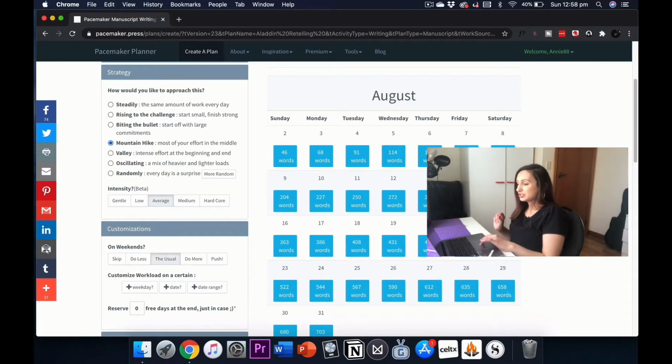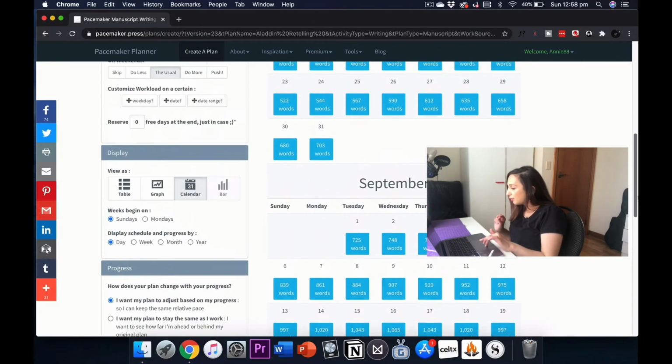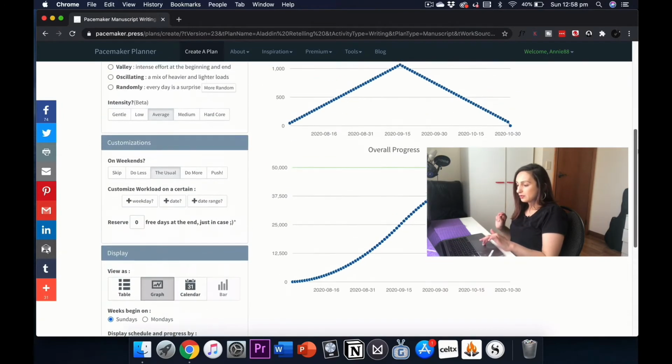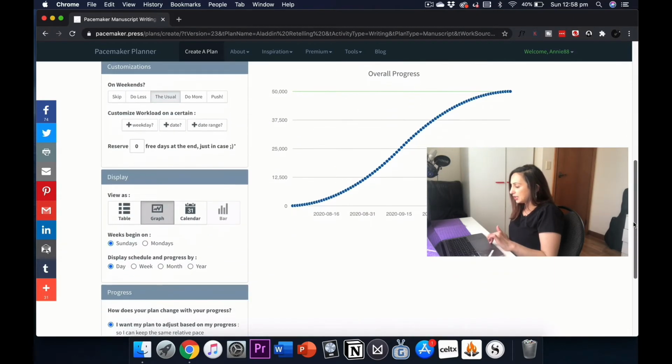And actually, let me change the display again so you can see it a little bit better. Where are we? So if we go back to the graph, you can actually see here, you see how it looks like a mountain peak, which is hence the name of mountain hike. And then let me change it back to the calendar again.